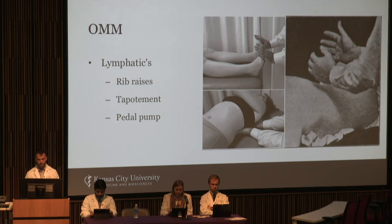And finally, the pedal pump. This is done in which a physician goes down to the patient's feet and contacts the plantar portion of their feet. They then provide a rocking motion back and forth at a rate of 110 to 120 oscillations per minute. In turn, this creates an oscillatory pump through the patient's body and can aid in moving lymph as well back centrally.